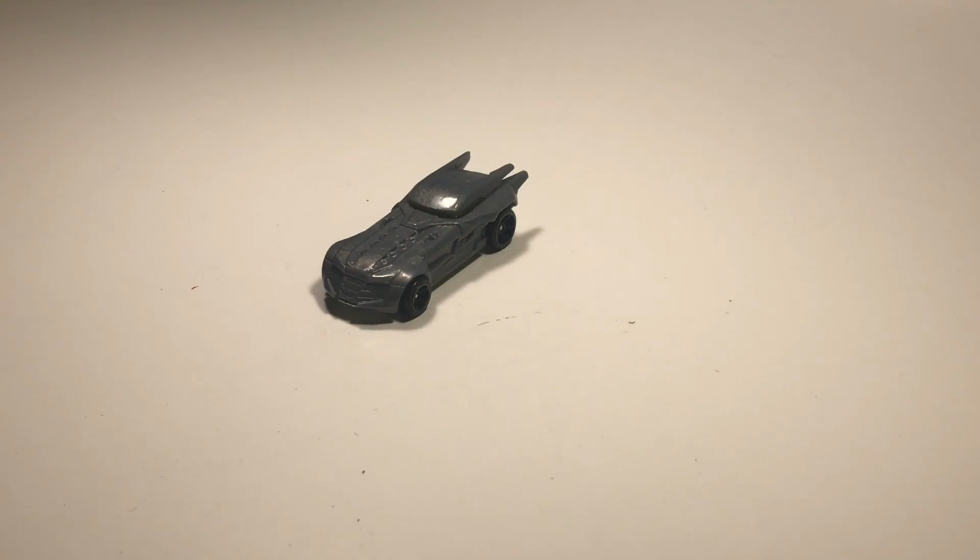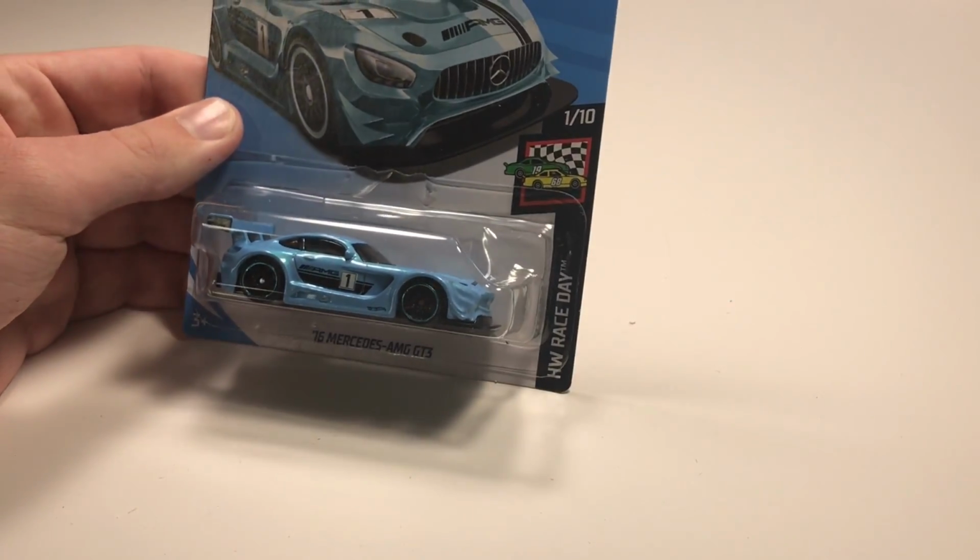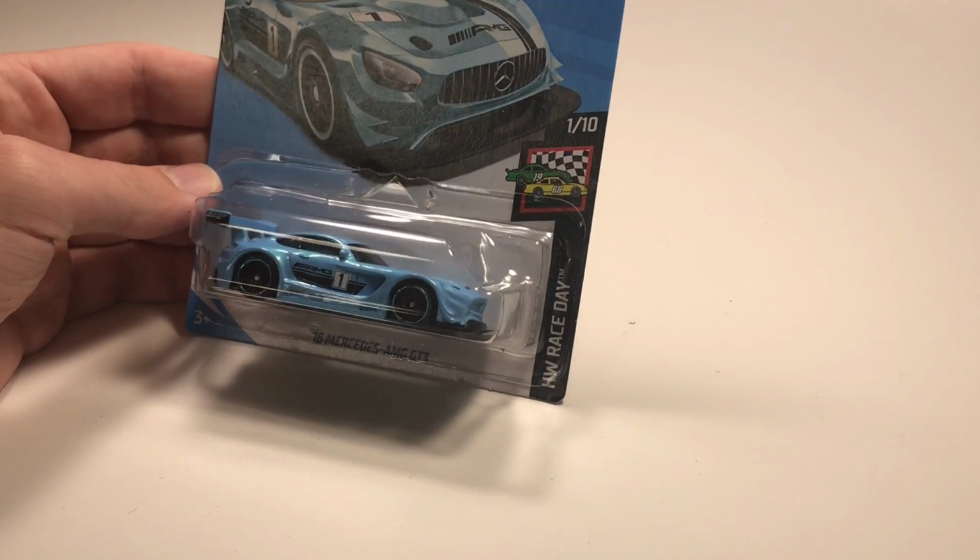Batmobile? I could not pronounce cars today. I chose the wrong day to do this. Why can't I speak? Whoa.